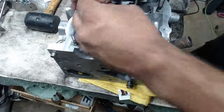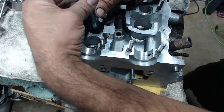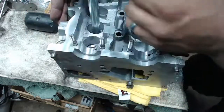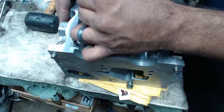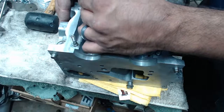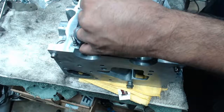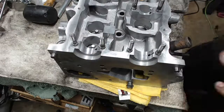And again, you're going to hear this. Watch, listen, guys. You go 2-3 clicks, and it goes straight down. And then you're going to feel the stem seal kind of bottom out. And you're going to go 1, 2. That's it. No more. Don't hit it any harder. They're done.